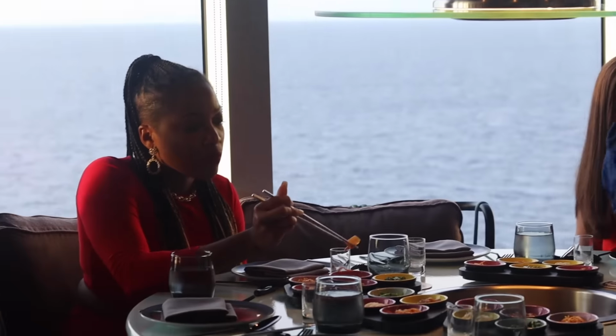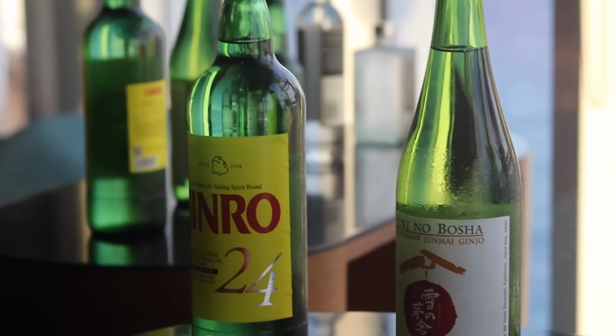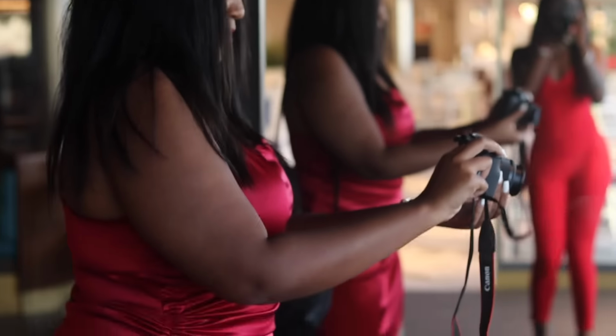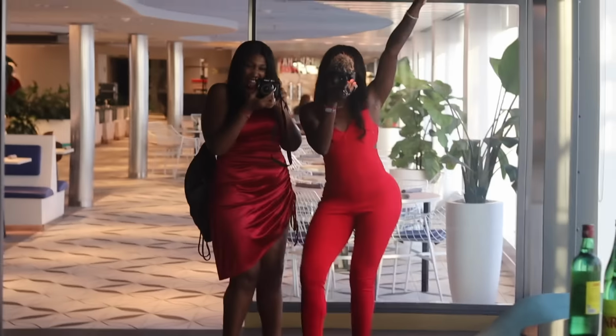The girls and I strutted in there with our scarlet nightwear, and we were ready for some fun and games. So when you come to Gumbe, come with an open palate, an open mind, and ready to have some fun. Yes, girl! Yes!